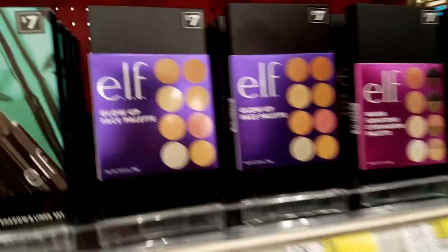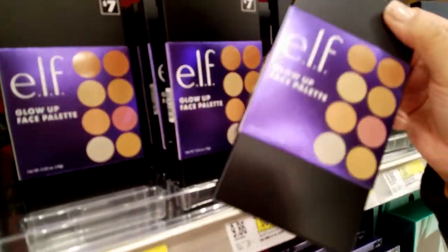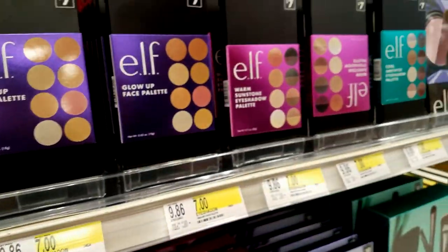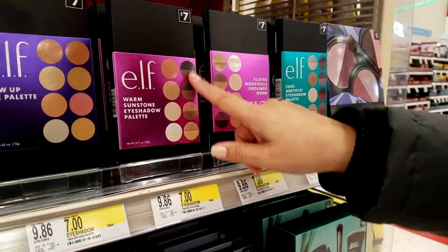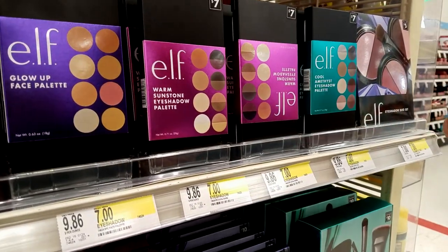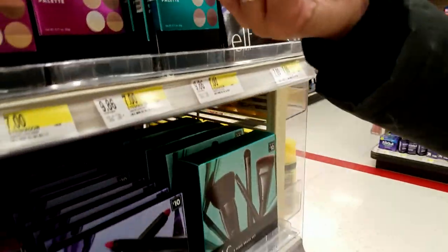Look at this glow up palette. Hello. Ooh, that is pretty. Those colors, all natural. I wish they had a tester out so I can test. I know. Pigmentation on that. Look at these eyeshadows. You can get double. You can even alternate them for your eyebrows. Yeah, I like the cool set. This one's pretty too. It's like rotated.